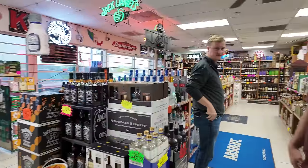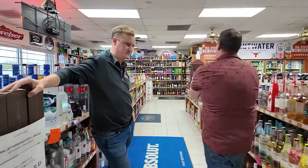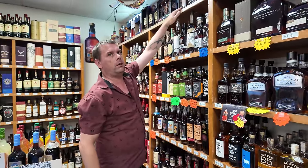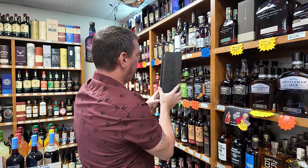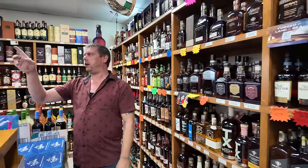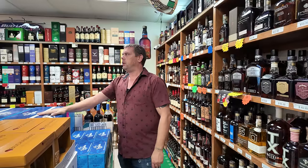We're gonna go look. What are y'all looking for? I'm just always looking for something interesting. I'm a bourbon guy, so that's normally what I'm looking for. I got a little book today, which I think I just got. Is that chapter 7, I think it is? I got one of those when I was up in Kentucky, signed by Fred and Freddie Noe. Oh, really? Yeah. I got a Buffalo Trace kosher.